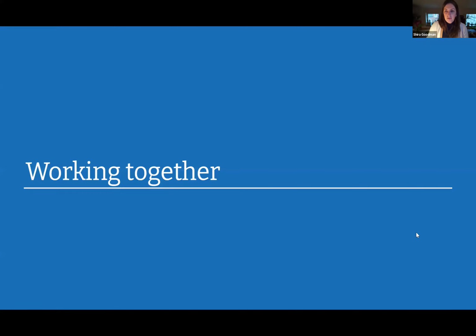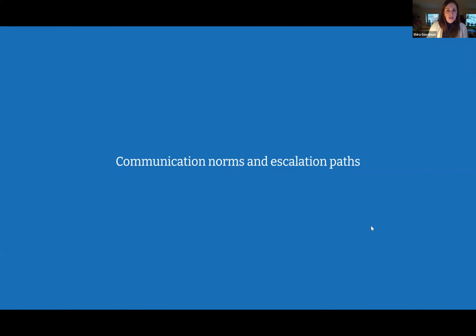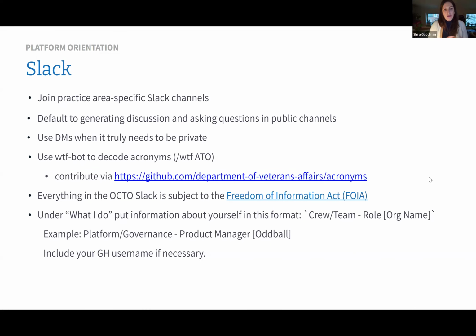Okay, so that's everyone, and this is how we work together. Some communication norms and escalation paths. So one of our big tools for communication is obviously Slack. By now, you all should have joined the Octo Slack instance. If you haven't, I can let you know how to do that at the end of the session.